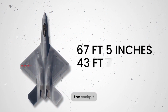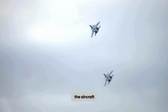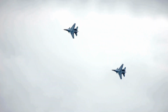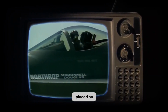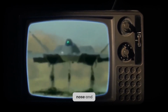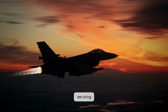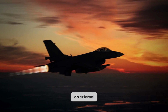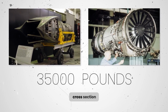Moving forward, the cockpit of the YF-23 was placed very near to the nose of the aircraft to improve overall pilot visibility. The aircraft had a conventional tricycle undercarriage layout, with the internal weapons bay placed on the underside of the fuselage between the nose and the main landing gears. This meant that the aircraft would carry all its weapons inside and not on wing hardpoints, maintaining all aspect stealth, as weapons on external hardpoints are the primary factor in increasing an aircraft's radar cross-section.